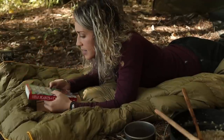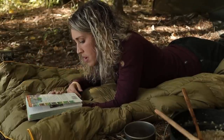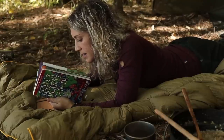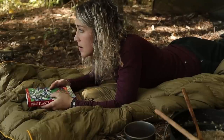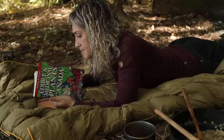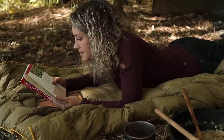I got this book, Edible and Medicinal Plants of Canada, I don't know, a couple years ago. I've had every intention of learning more about this, but I really just haven't had a whole lot of time for that. One day, though, I would really like to do that.